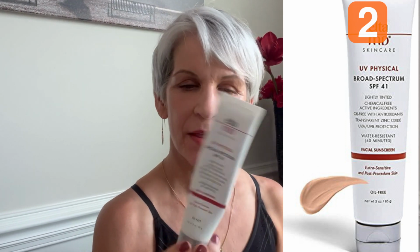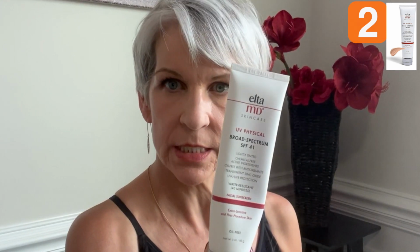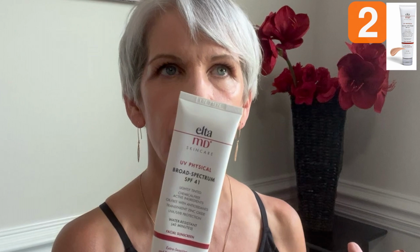And probably my next favorite in line, which also comes at a little bit of a higher price tag too, but not anywhere in that $50, $60 range, is the Elta MD. This is the UV Physical Broad Spectrum SPF 41. There's many different versions of this that you'll find if you look on Amazon, or I usually get this right in the dermatologist office. Again, a nice tint to it, and it has a beautiful quality of finish and the way that it absorbs. Again, not a pump, but a little bit of a squeezy tube here.